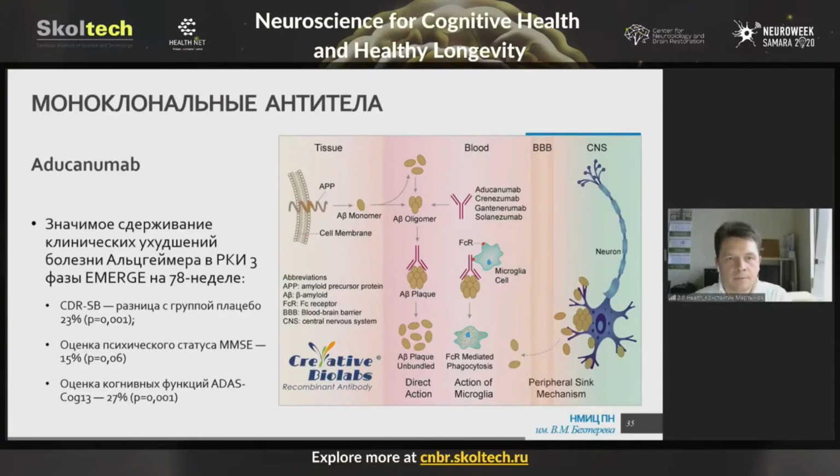As one of the examples of the translation, this is a medication, aducanumab. Unfortunately, all the rest of them did not reach the end of this route in marathon. Here you can see the efficiency criteria according to clinical improvements with an Alzheimer's disease. And here we can see the third phase of the trials.